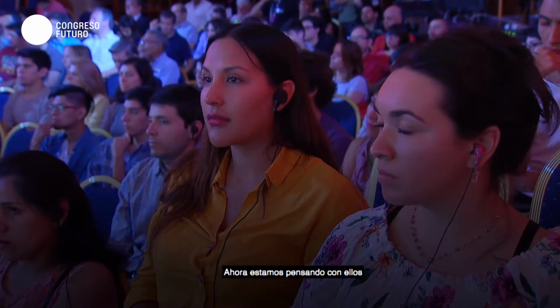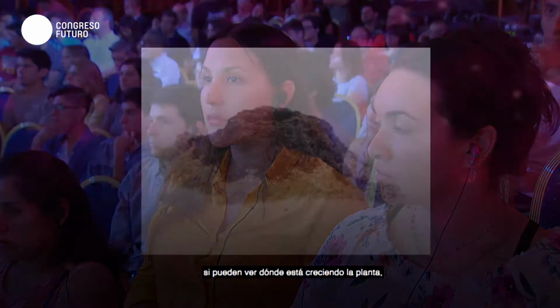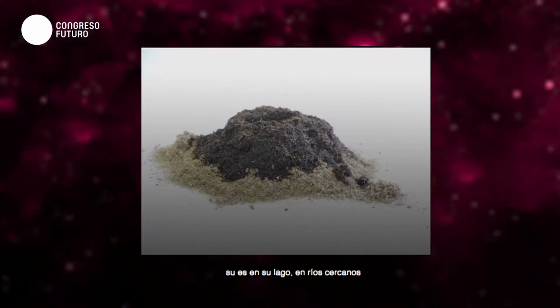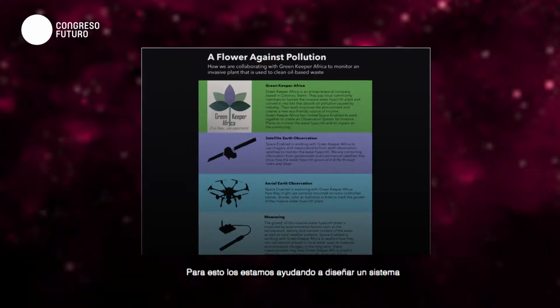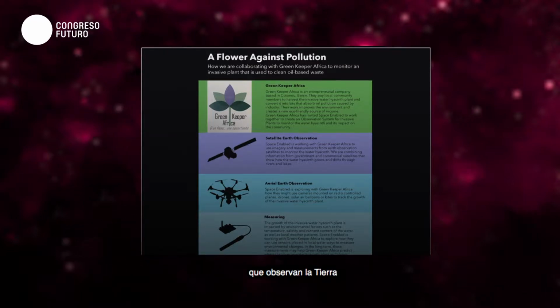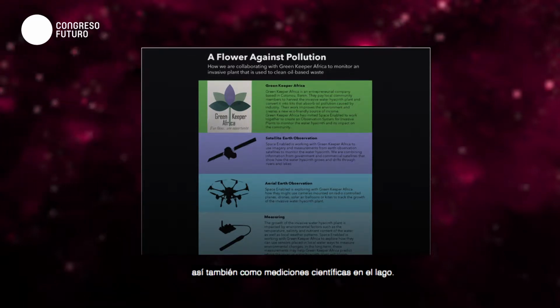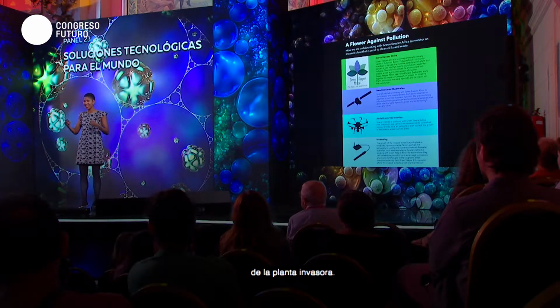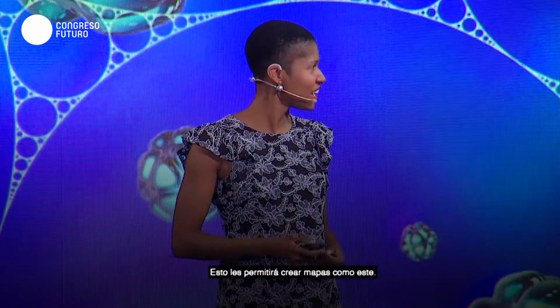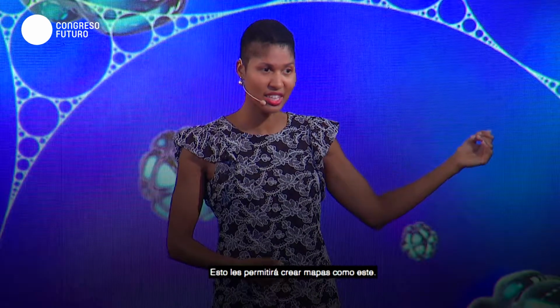Now we are thinking with them, can they see where the plant is growing in their lake, in nearby rivers, also in neighboring countries? So for this, we are helping them design a system to use data from satellites to observe the Earth, and from information from platforms in the air, as well as scientific measurements in the lake. We are organizing an observatory of the invasive plant. It will allow them to create maps like this.